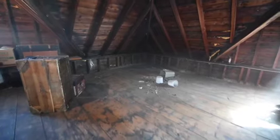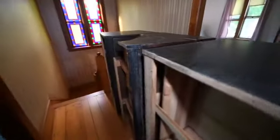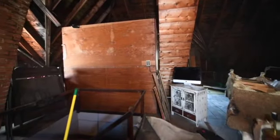Those big dressers out of here. Got that one down, that one, and that one. And we're working on taking that down as well.